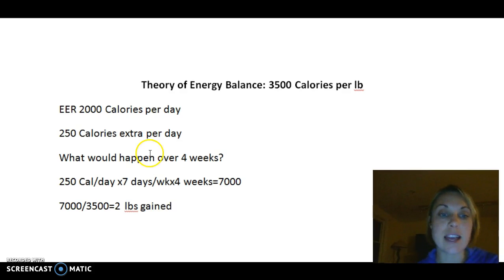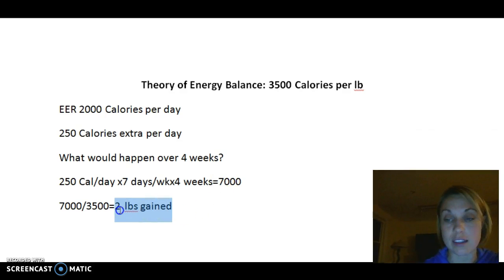Now, let's pretend that it was the opposite, right? If I eliminated 250 calories from my day, let's say I was drinking a 20-ounce Coca-Cola every day and I took it away, then maybe that would take my total calorie intake to 1,750 versus 2,000 calories per day. And if I consumed 250 less than I needed per day, it would be similar. It would be a net loss of 7,000 calories, which would then result in 2 pounds lost in 4 weeks.